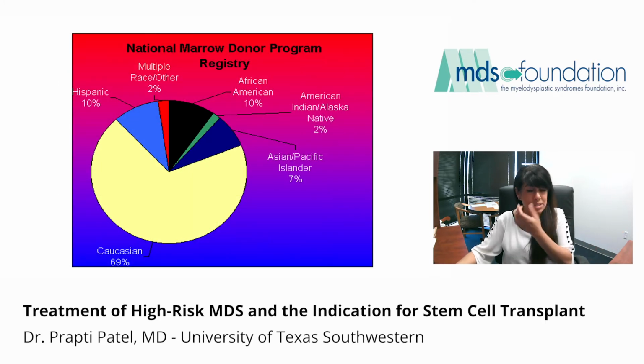So the way we do this is obviously we try to go with a sibling, because you inherit half of your chromosomes from mom and half from dad. So there's a 1 in 4 chance that any patient has a sibling that will be a full match. Now, not all patients have siblings. Not all patients have siblings that are matches. And then some patients have siblings that are matches, but they're too old or too sick. So what do we do in that situation?